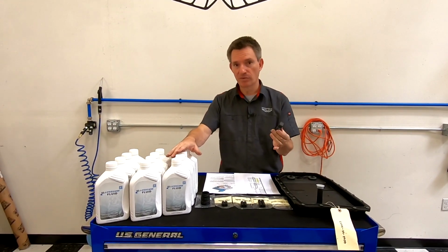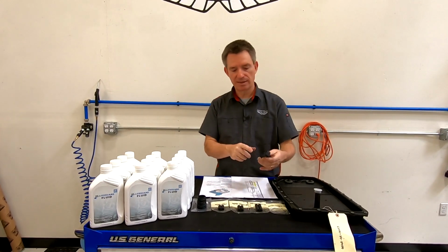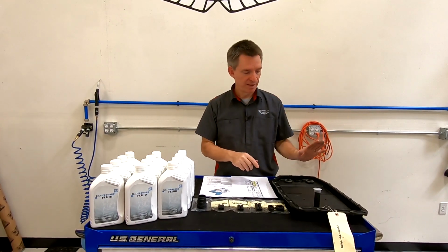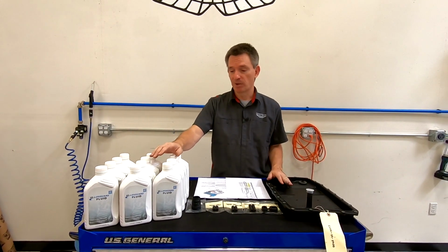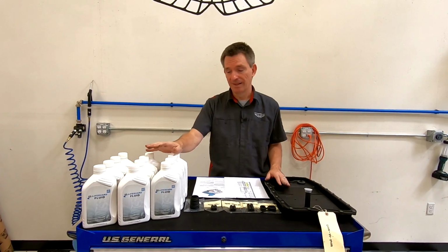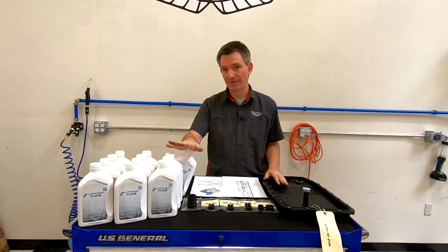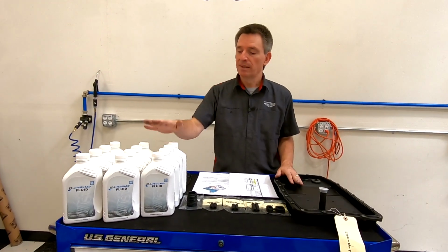Aston hasn't made their own version of this seal. If you actually get up and look close on these, you'll see that this has the ZF brand on it. This has the ZF brand on it. If you buy the fluid from Aston Martin, they sell it for $62 a liter. So if you're going to buy 10 of these bottles from them, that's like $600 or more.